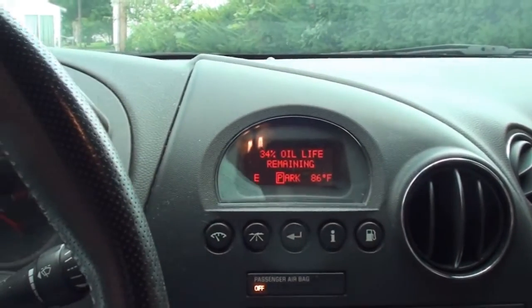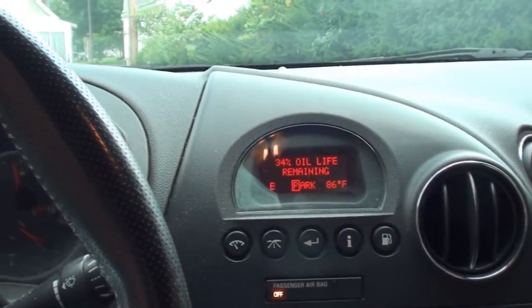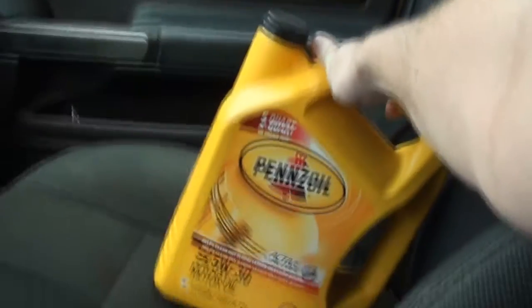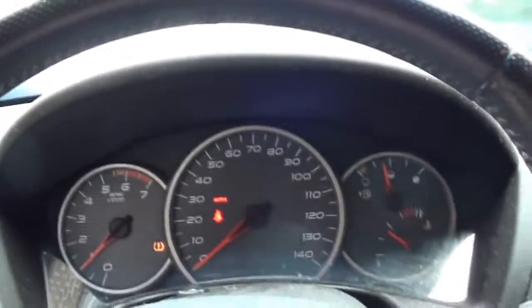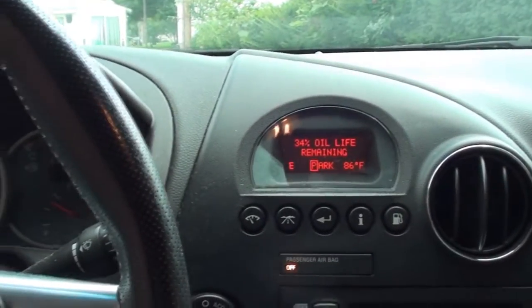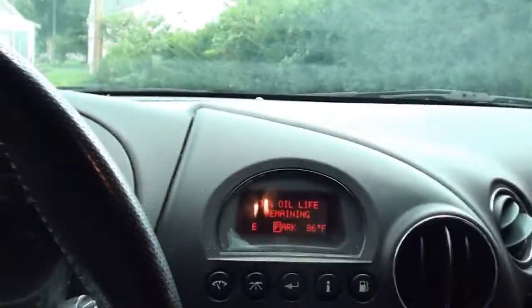But she's got 34% oil life remaining, probably a little overdue because I use conventional oil in this car. I've had conventional oil in this car since I bought the car, but I always changed my oil at 3,000 miles with this. So the oil life monitor, I think, is set up not for conventional oil. So in my opinion, it's probably gone on a little too long.